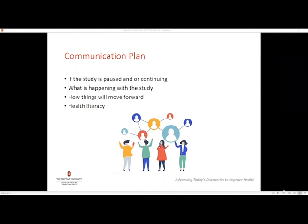So, as always, it's important to think about health literacy when you're communicating with folks. So make sure that your communications are in an easy to understand language. So maybe come up with some scripting to use for your message, one that's consistent with all participants. You can also think about the possibility of creating a fax page to include in your communications if you're using email to update volunteers and participants.